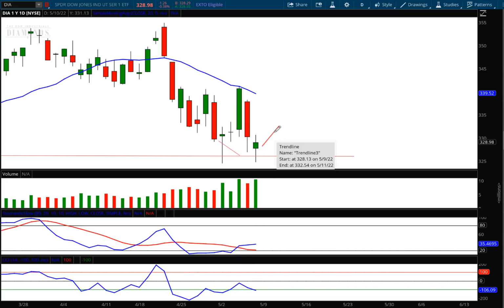I'm not going to be doing a two-part forecast. I think I'm just going to keep that in place. Again, at 332.52. So that could be almost a 400-point rally from where we closed today on this Friday. So that is the Diamonds.